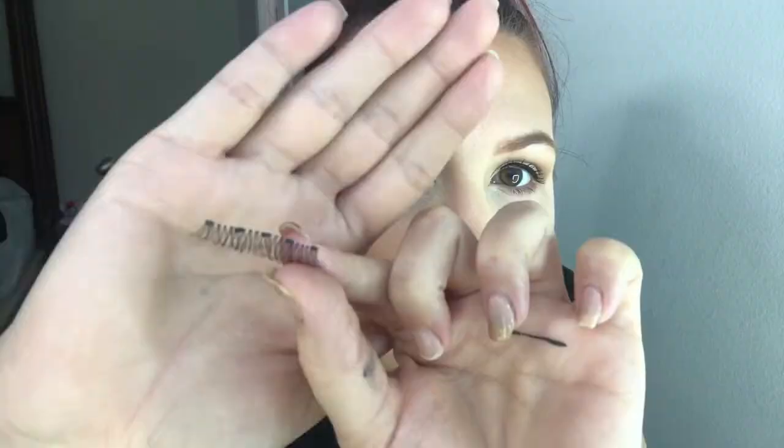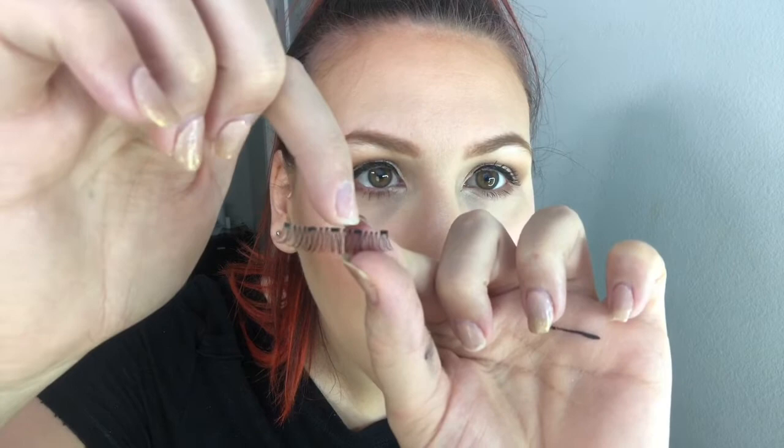Let's see if that helps. I haven't trimmed them yet. I just want to see if it'll work without having to trim them, because I really don't want to. See where the magnets are? See? Magnet. So if I trim it, I'm gonna have to take that much off. This much. And I don't know if I need to take that much off. Or it's not gonna stick at the end. So I'm going to try not to trim it.